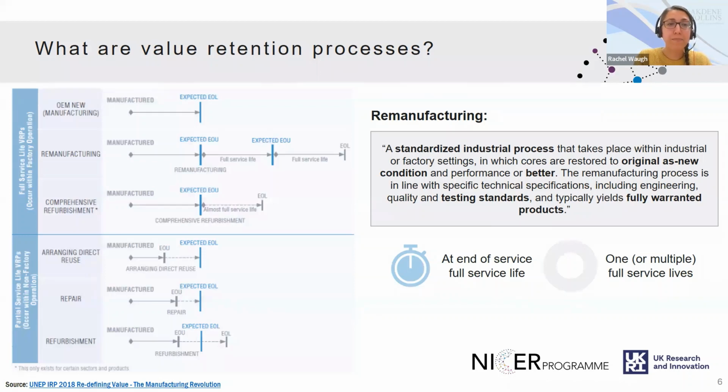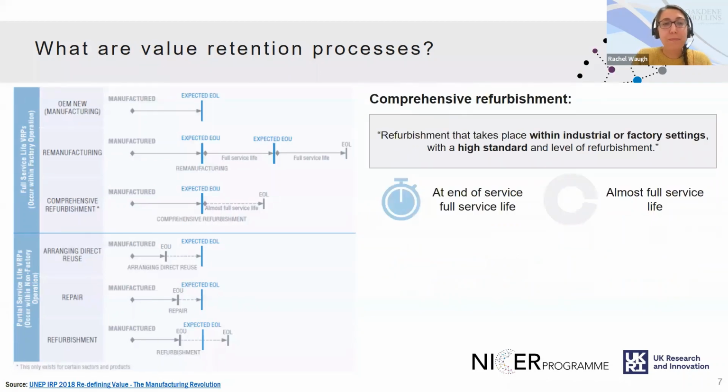Typically these products will have guarantees and warranties that demonstrate that their performance is effectively equivalent to that of a new product. As we move down the spectrum of activities, we have what Nabil and team referred to as comprehensive refurbishment.